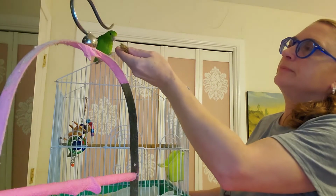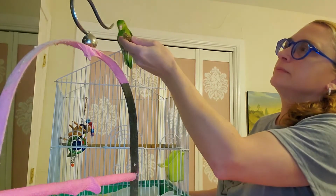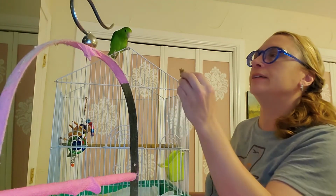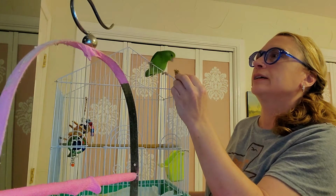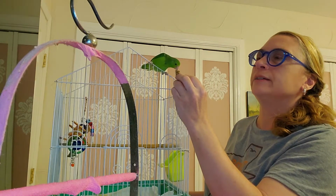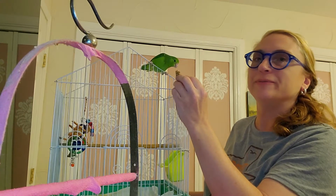Step up. Okay, she's not ready yet, so I'm just going to back off and let her come over here. Because the idea is to get her to come towards you and not away from you.